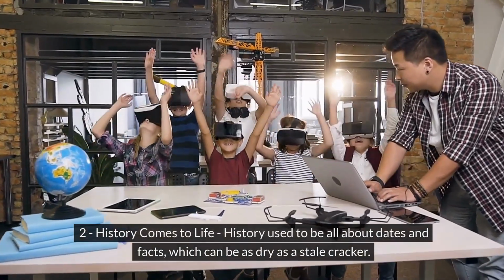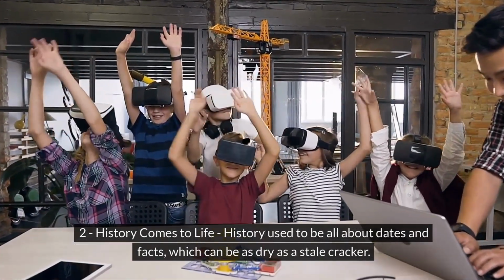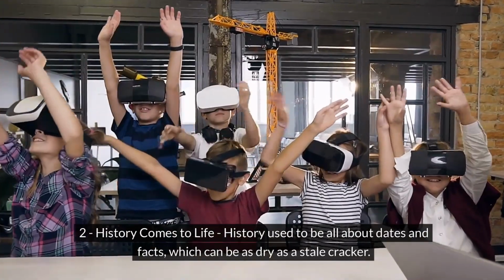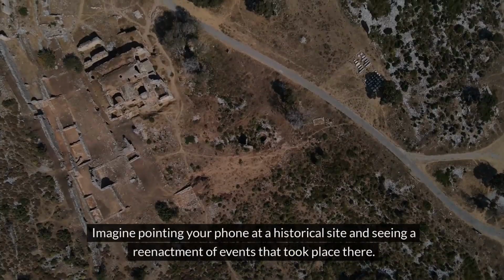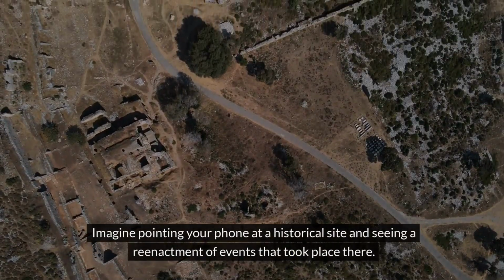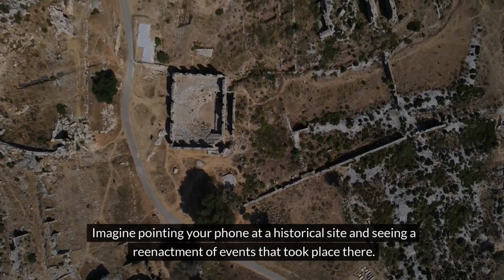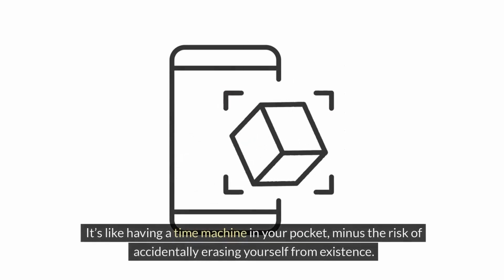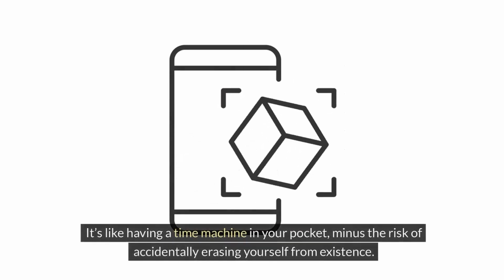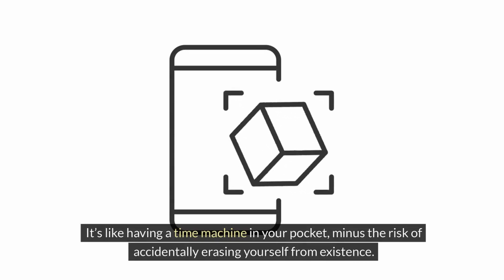History comes to life. History used to be all about dates and facts, which can be as dry as a stale cracker. But AR can bring history to life. Imagine pointing your phone at a historical site and seeing a reenactment of events that took place there. Apps like Time Looper let you do just that. It's like having a time machine in your pocket, minus the risk of accidentally erasing yourself from existence.